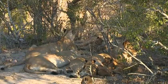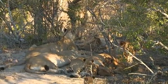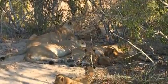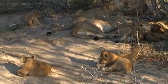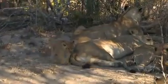Simply wonderful. We've been lucky enough in the past to see the Nkuhumas adults play like this. Not quite as often as the cubs, but they do still carry over those cub-like tendencies right into adulthood, as they continue to play and practice hunting with each other.